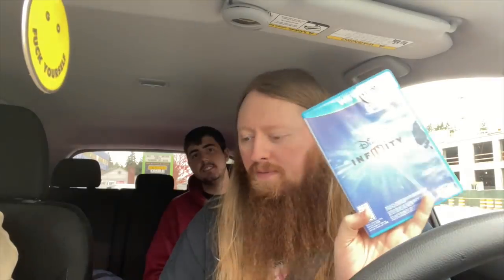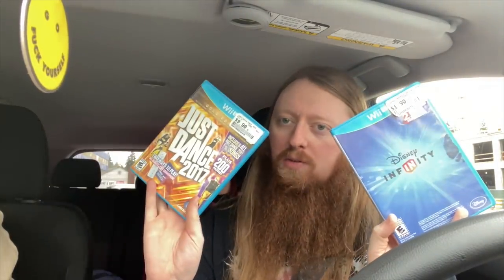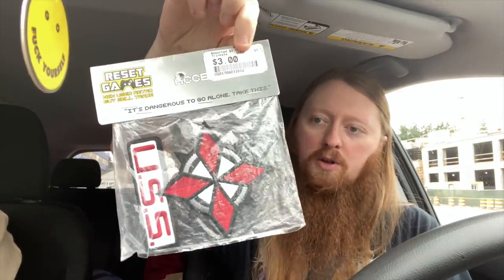Let's do this! All right, guys, we're filming in the car because it's right by the road here. It's super loud. You can see cars going by. They wouldn't allow us to film here, which is fine. We didn't find too much, at least I didn't. I got another Disney Infinity for Wii U and another Just Dance 2017 Gold. And for Ryan, I picked up these Resident Evil patches. They were three dollars, so he was happy with that.